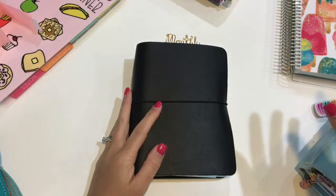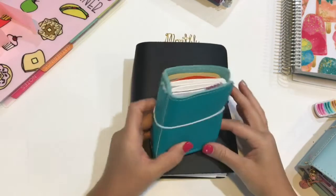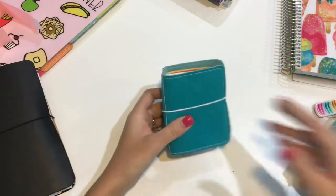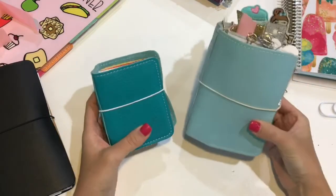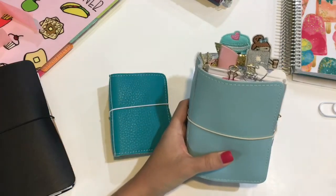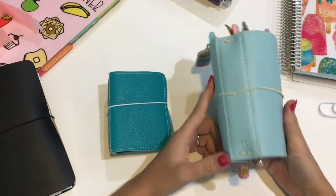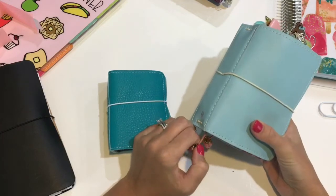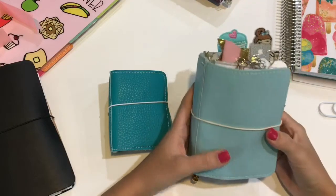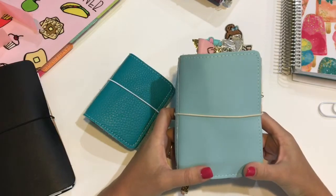So then now I've gone from pocket to B6, and I got the inkling that I might need a micro. The reason is because, like I said, this pocket is in my purse when I leave the house. But I have 2 young daughters, a 3-year-old and a 5-month-old. So most of the time when I leave the house, if they're with me, I don't bring my purse because I have a really big purse and it's heavy. Along with the diaper bag, it's just too much. So I don't bring my purse, but the diaper bag is already so heavy. I was realizing when I was putting this in there, it was too heavy.